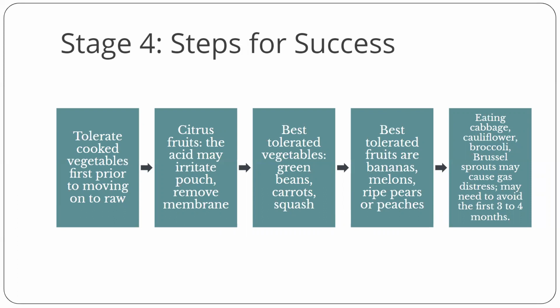Obviously, your less fibrous, less gassy vegetables are going to be the ones that you want to start with. So like your green beans, carrots, squashes, those softer non-fibrous vegetables. And that's why you saw those in the beginning stages. And the same thing with the fruits.